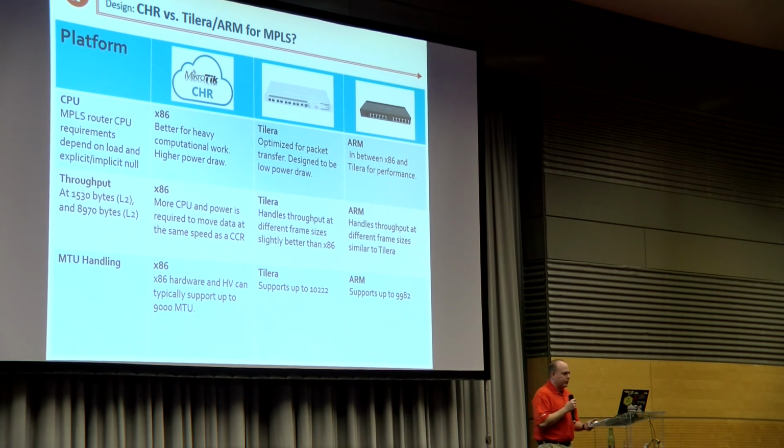And looking at throughput, if you look at it at 1530 bytes, which is our MPLS MTU, which allows for a 1500 byte handoff, and then again at 8970, which is actually 9000 MPLS MTU bytes for a larger frame size.